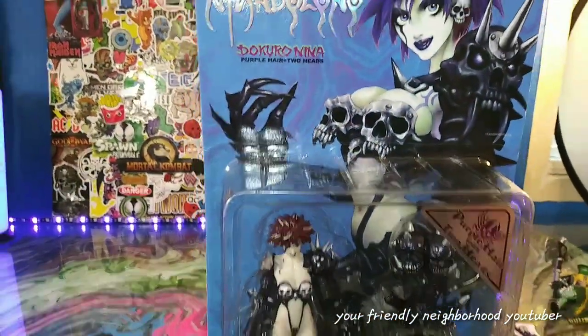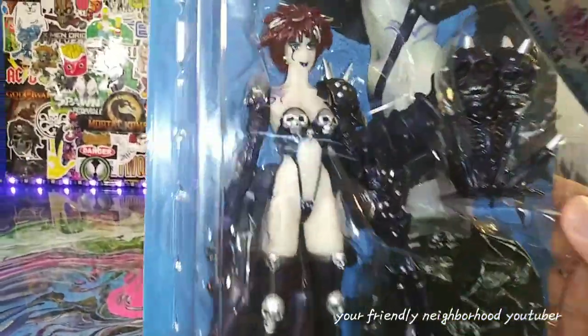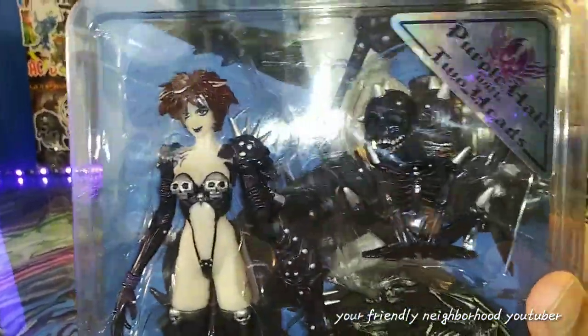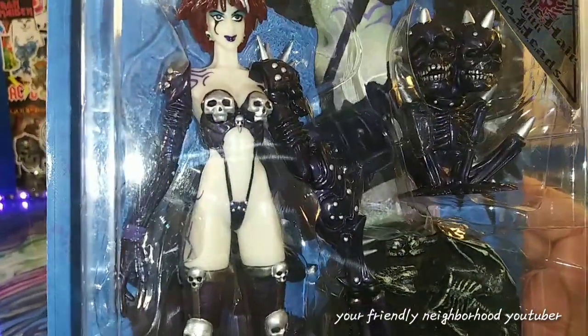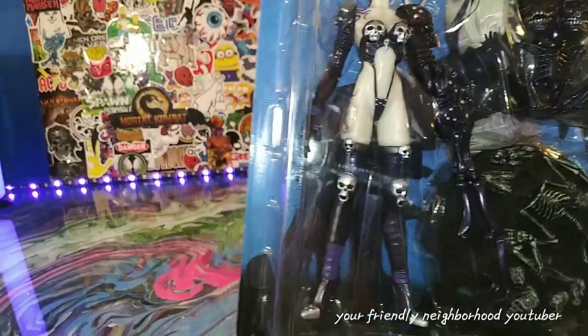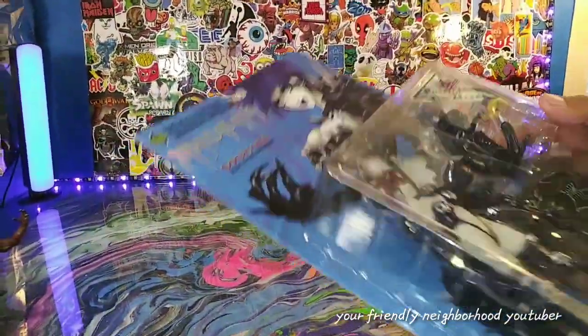Purple hair and two heads. There's the purple hair, which doesn't have the purple hair. She has reddish hair. And then there's the two heads, demons. I don't know what's going on, dude. The purple hair with two heads. It is actually on great, great card, bro.